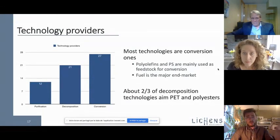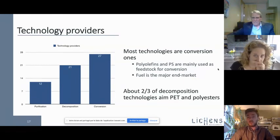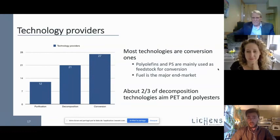Louis presented various technology providers, 80. I have a count of 60, but it depends on what stage of maturity you consider. But the conclusions are pretty much the same, from 60 to 80 technologies. Most of them are conversion recycling technologies, and most of them are using polyolefin and polystyrene as feedstock. And fuel and petrochemical are the major end markets of those technologies. So you are not necessarily producing a new packaging with those kinds of technologies.